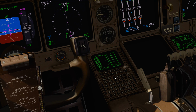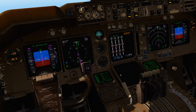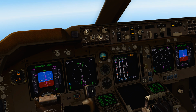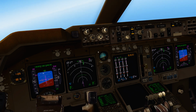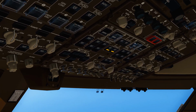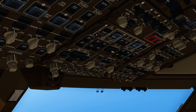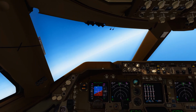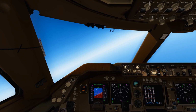So I want Papa Alpha Mike above here, and then that one up there, execute, and then I will go back to VNAV and LNAV. This one can go back to the original page, and also the stabilizer trims behind are empty, so let's turn those two off, and I think we are safe now.